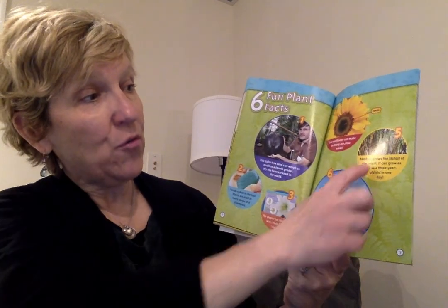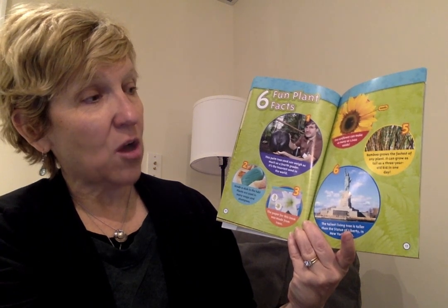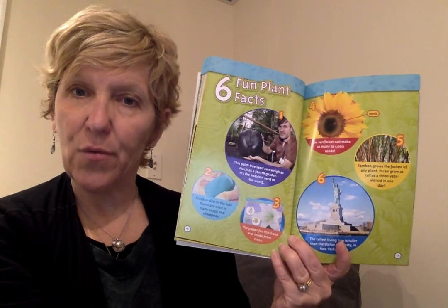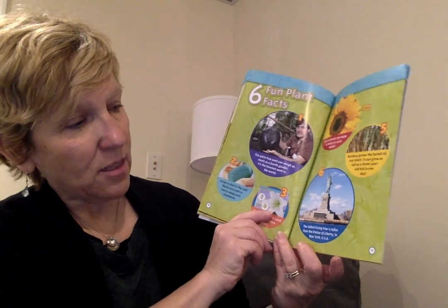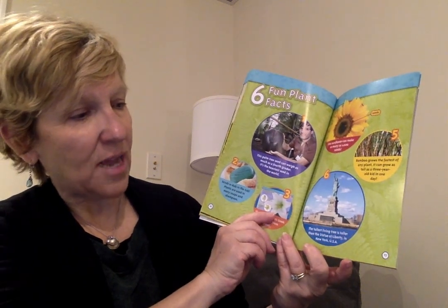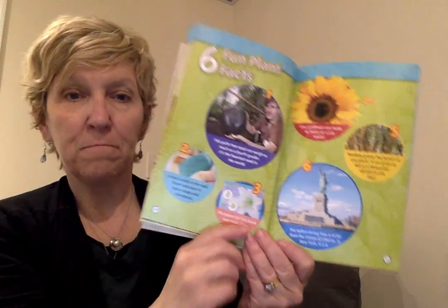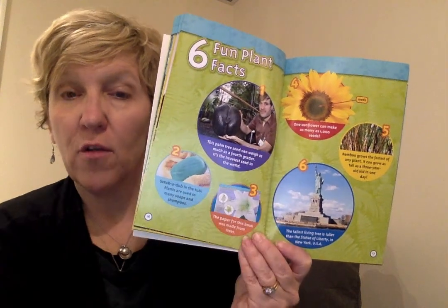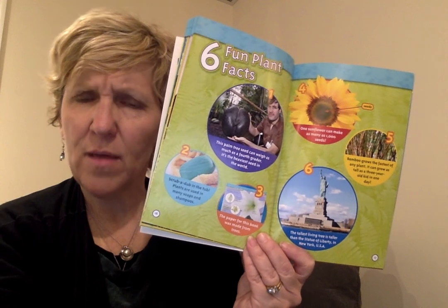And bamboo grows the fastest of any plant. It can grow as tall as a 3-year-old kid in one day. I didn't know that fun fact. And number 6, the tallest living tree is taller than the Statue of Liberty in New York. That's the Statue of Liberty, and the tallest living tree is taller than that. I wonder where that tree is.